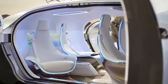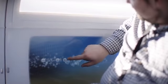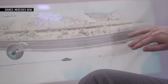So I'm sitting in the driver's seat of the F-015 here, and you'll notice that I'm facing backwards. I'm not facing toward the windshield, which is one of the cooler features of a self-driving car. You don't have to be looking forward. And we're surrounded by LCDs, and these are actually touch screens. You can do a variety of different things. You can change the speed that you're going. You can control music, you can call people, and you can change the background here to whatever you want. You can have it be a 360-degree photo, you can rotate that photo around.